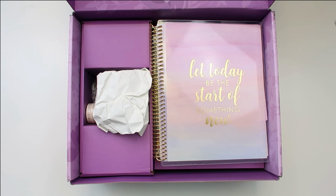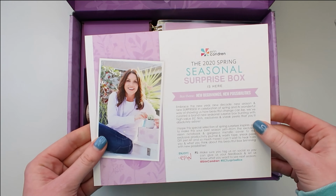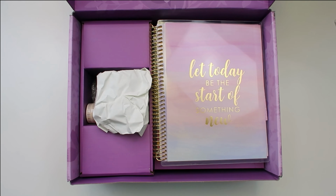So this card I just showed you, on the back it tells you everything about all of the different items and how much they're supposed to be worth. So I will be sharing that with you as we go through this.